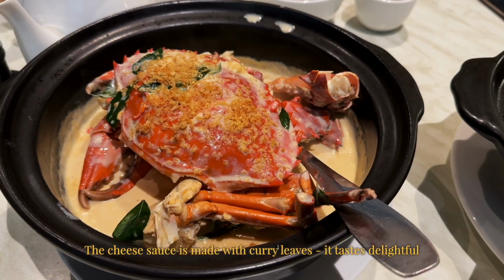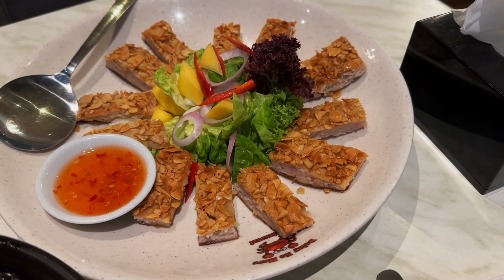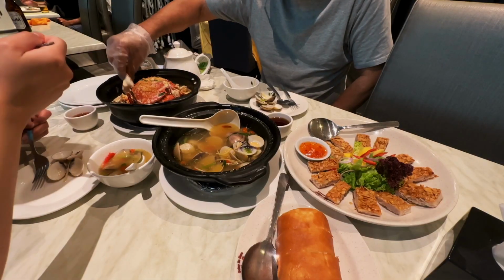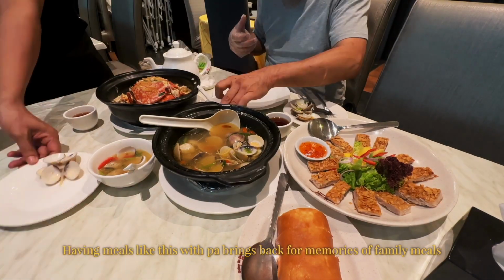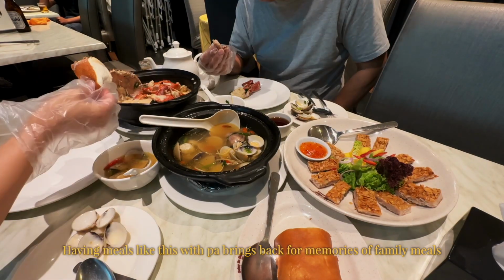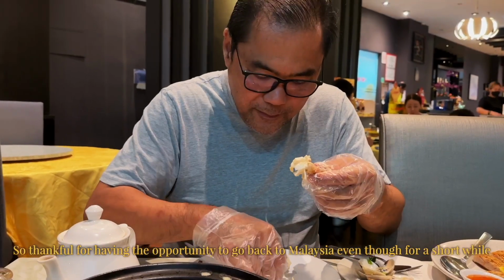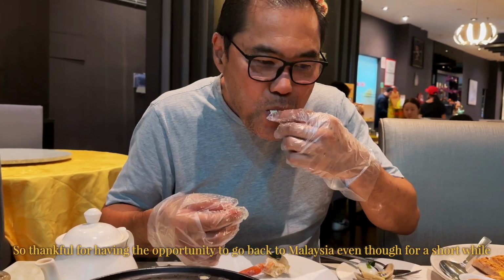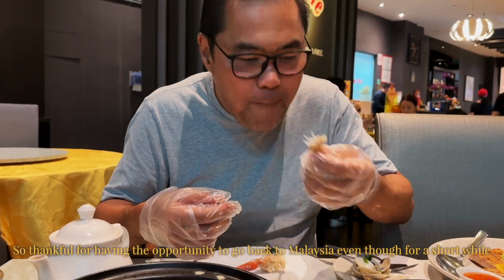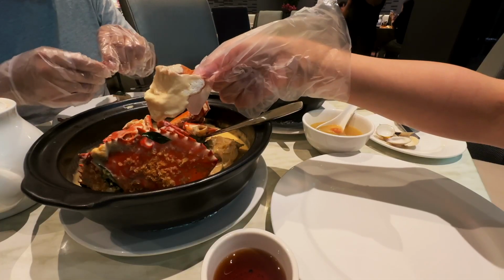Wow. This is crab with cheese. Chicken skin. The fish taste is powdery, not overpowering. Pa is showing us how to eat crab. Like a drumstick. Oh! Look at that.